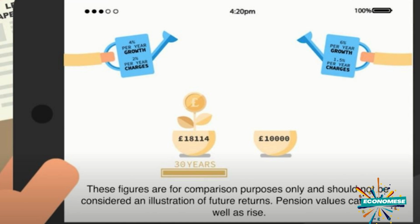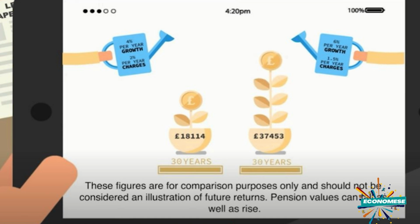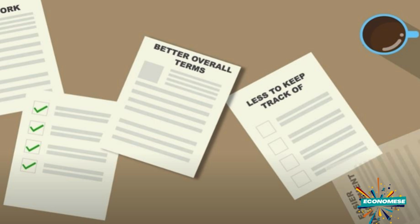Now, if you wanted to consolidate into another pension, let's use the same starting value of £10,000. Now, because they've got a greater range of funds, the overall performance will be 6% a year. And because it's a modern pension, the charges are lower at 1.5% a year. So let's project that forward for the same 30 years, and this pension will have an end value of £37,453. Now, that's over double the value, and that is most definitely worth considering, and that can have a significant impact on your retirement plan.